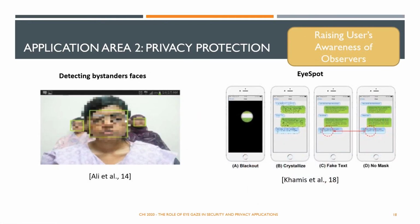The second category is privacy protection using eye gaze by raising the user's awareness of observers. So in this work here by Ali et al., they used head pose estimation, which is an approximation for eye gaze, to determine if somebody is looking at your phone screen. And when this happens, the system alerts you that somebody is shoulder surfing you. So actually, if you can detect the eye gaze of the user, you can also detect the eye gaze of people that are around them. And this could be used to protect privacy as shown here in this figure on the right.